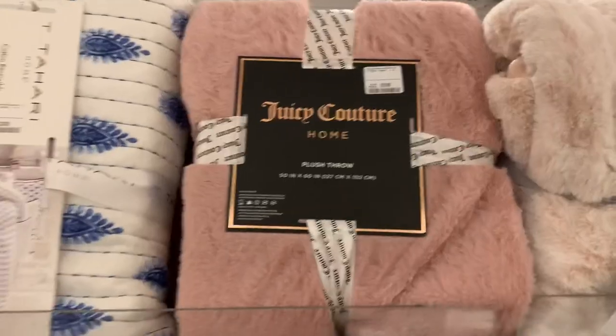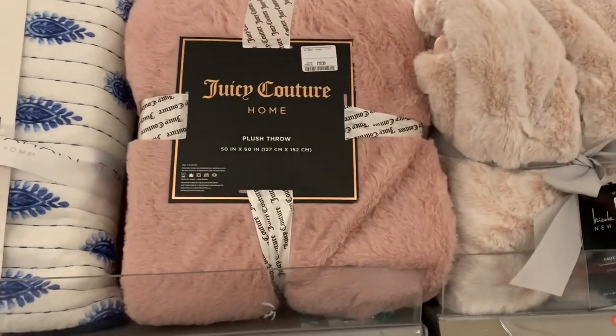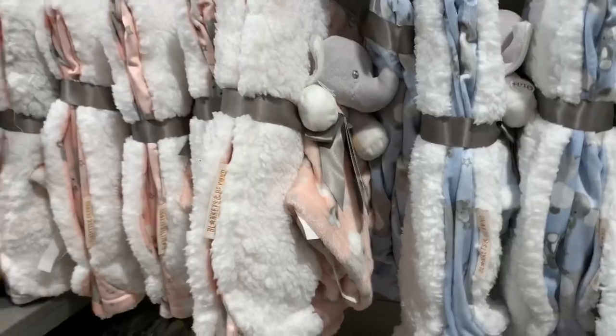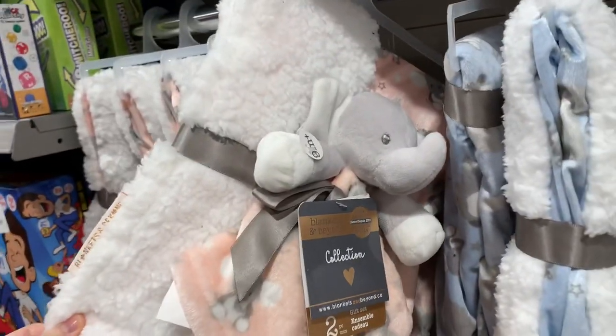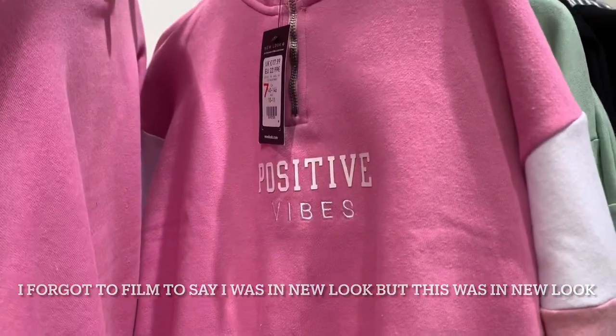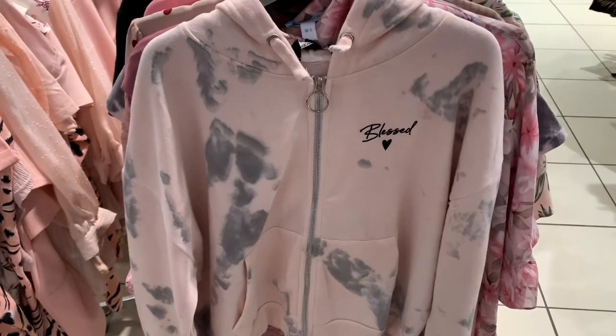They do have this pink Juicy Couture blanket, which is quite nice, which is $19.99. Look how big these pillows are. They're so big. Guys, this one's sweet. It's got like a little elephant on. This one's £10. Guys, this is a true quote. For decade buys only. This one's cute, guys.